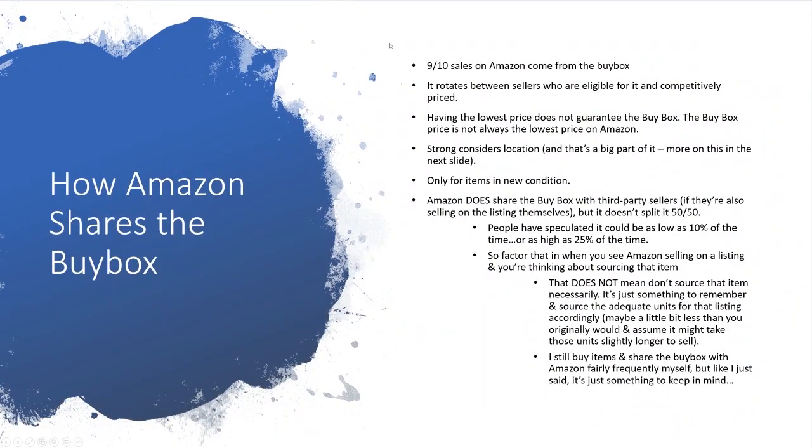So like we just touched on, about 9 out of every 10 sales on Amazon come from that buy box. So it is crucial that you know how to obtain it and all the information on how Amazon actually goes about sharing it, right? So it does rotate between sellers who are eligible for it and competitively priced, okay? Having the lowest price, however, does not guarantee that you will get the buy box. The buy box price is not always the lowest price on Amazon, and that's a common misconception here, okay?